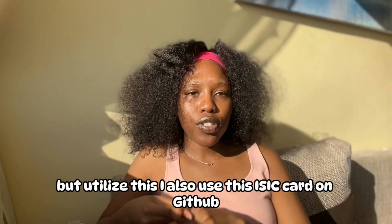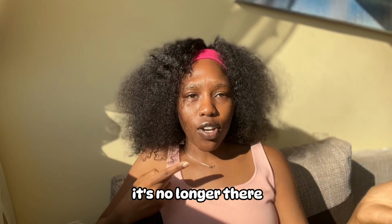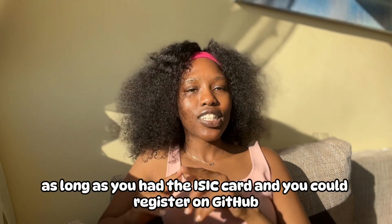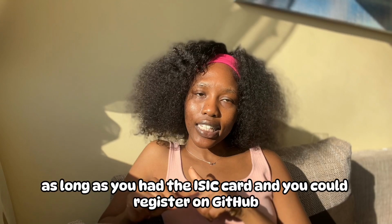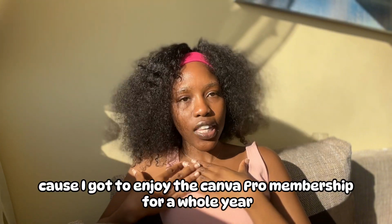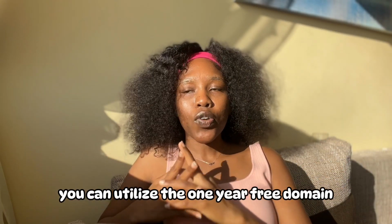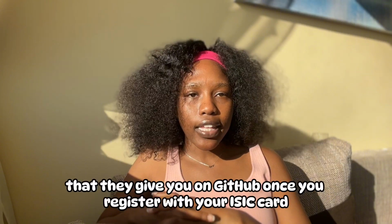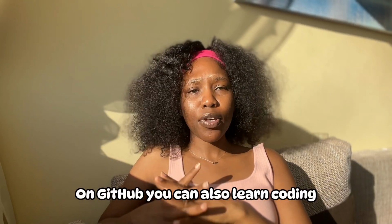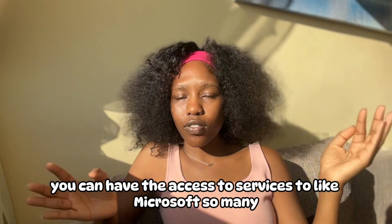And if you also want to code, I'm telling you, this is the tea that somebody should have told me before my time as a student is running out. I also use this ISIC card on GitHub. If you don't know GitHub, search it right now. It's no longer there, but once there was a Canva Pro membership for a whole year, as long as you had the ISIC card and could register on GitHub. That was really advantageous for me as a content creator because I got to enjoy Canva Pro for a whole year. Another thing, if you want to start a website or a business, you can utilize the one-year free domain that they give you on GitHub once you register with your ISIC card, which is really nice. On GitHub, you can also learn coding and have access to services like Microsoft, so many.